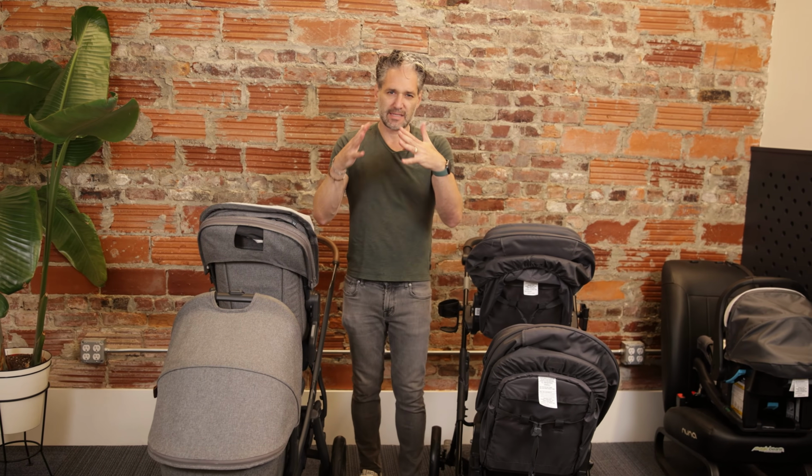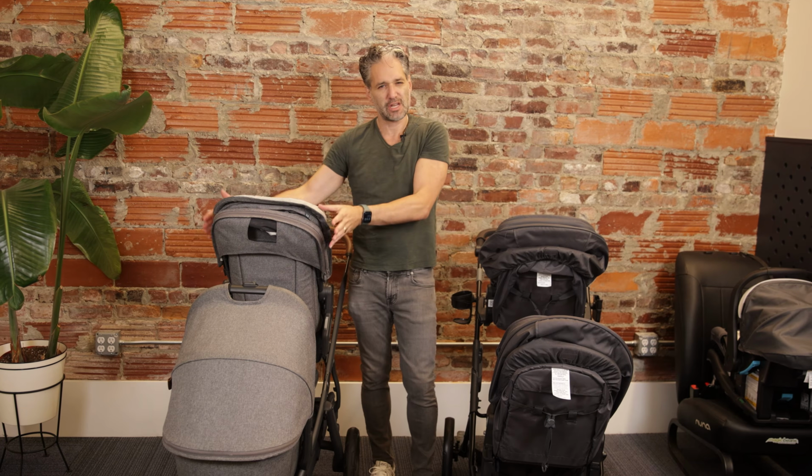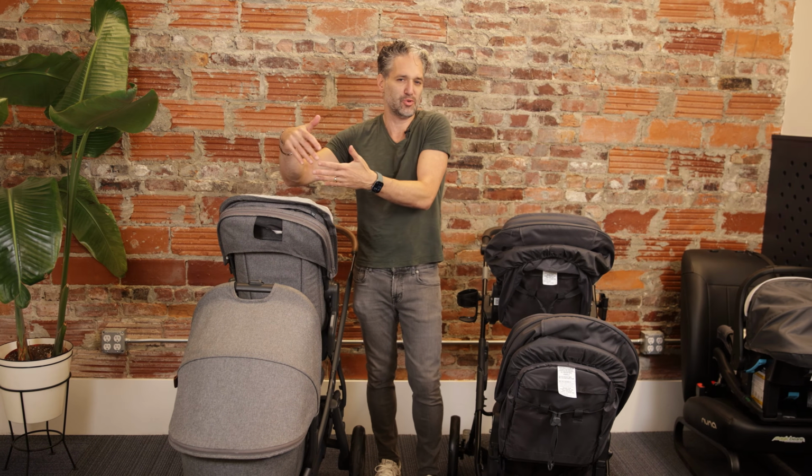It may seem like a small thing, but there's a lot of extra engineering that goes into making components like that, and it increases the cost. But practically, both of them are going to do a really good job reclining and unreclining the stroller. Let me show you how to get this stroller in that position.